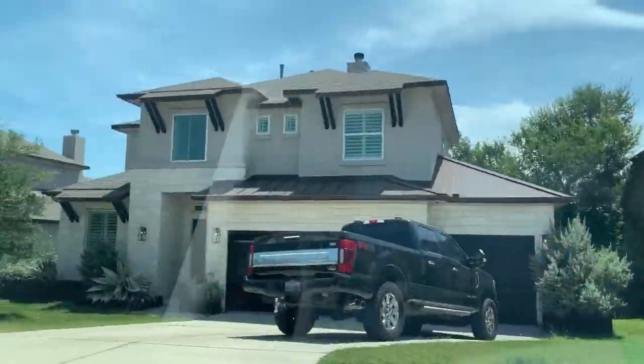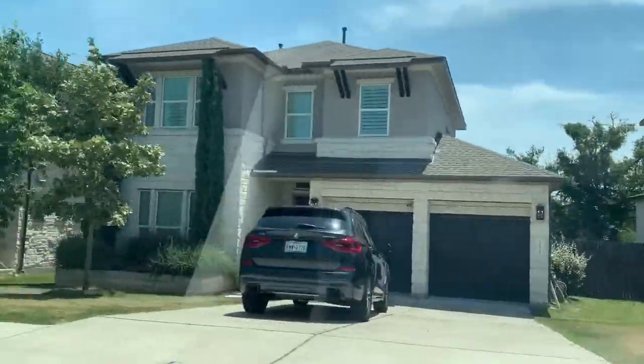These are some of the newer homes in Circle C. Again, we are in the Avanya neighborhood.